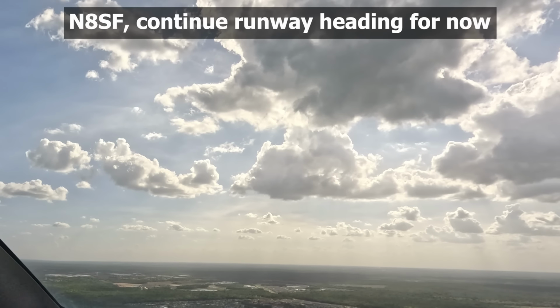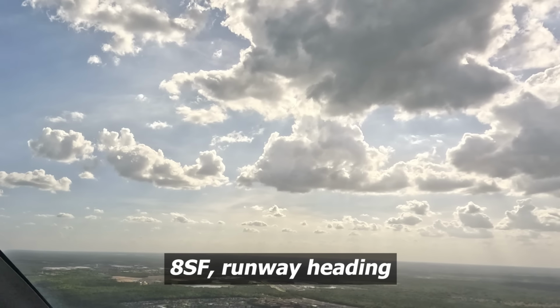November 8 Sierra Foxtrot, continue runway heading for now. 8 Sierra Foxtrot, runway heading.